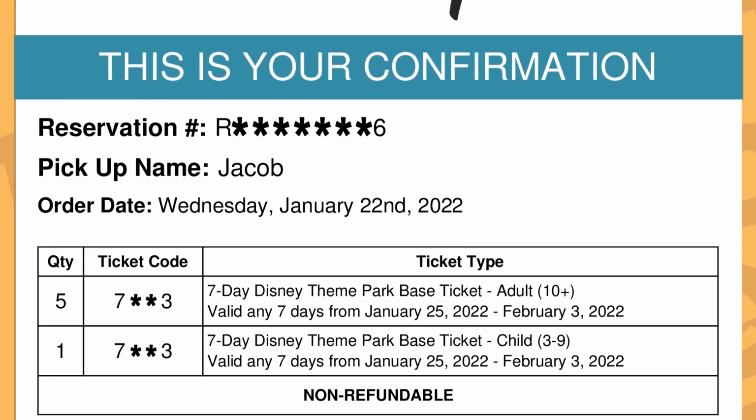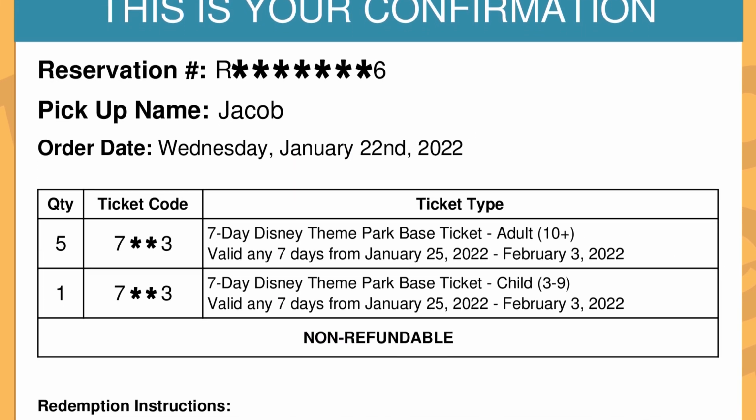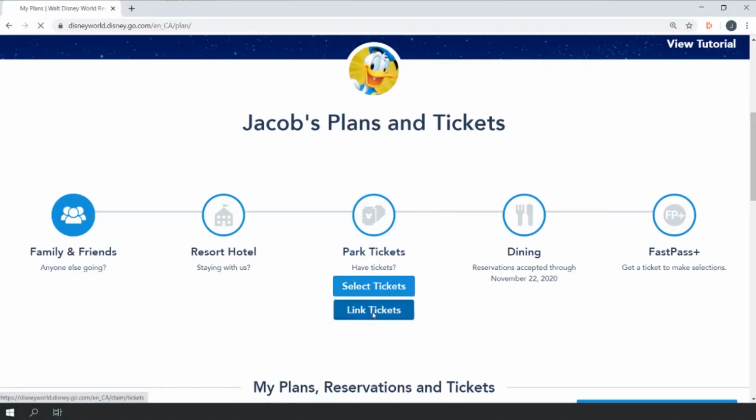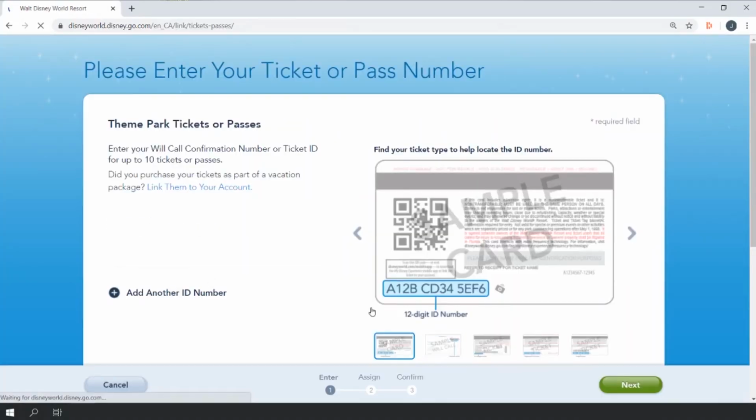When you purchase tickets through undercovertourist.com or any ticket reseller, you can choose to have an e-ticket delivered to your email inbox. Simply use the code from that e-ticket to assign the purchased tickets to each member of your planning party in mydisneyexperience.com. If you have any trouble, just give the Disney Help Desk a call, and they're always happy to help. That's why it's called the Help Desk.